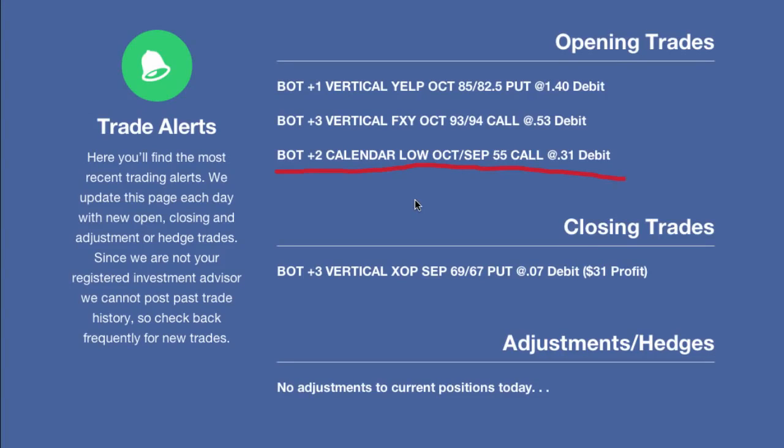But good thing is with this calendar spread in Lowe's, the pricing shouldn't change that much between today and tomorrow, so you should be able to enter this trade on Tuesday, right at the market open or very close to after the market open, for around the same price of about 31 cents. So don't go crazy. I know the alert went out late, but again, it was sent out. We got filled late in the day, about 3 minutes before the close, so we send out all the alerts to you guys right away as always. But we went ahead and bought a call calendar spread in Lowe's.